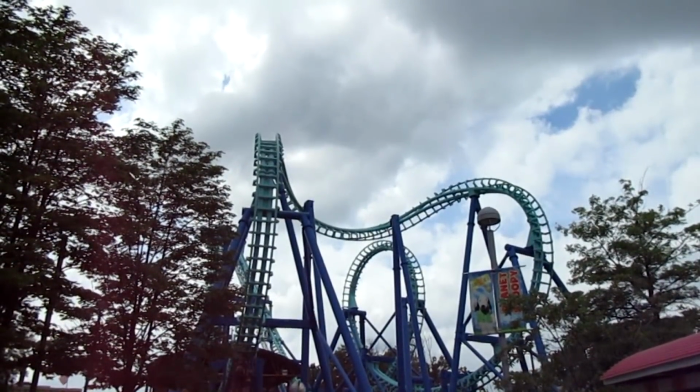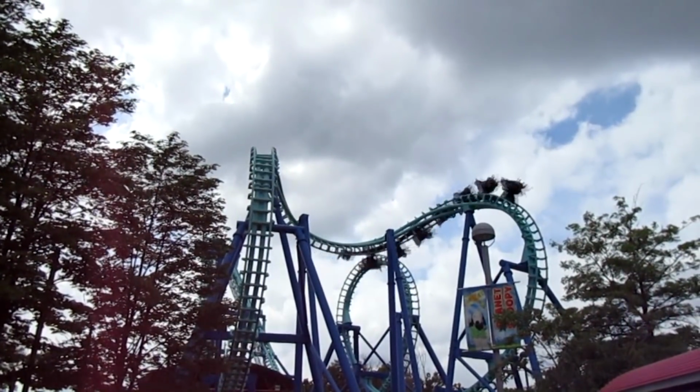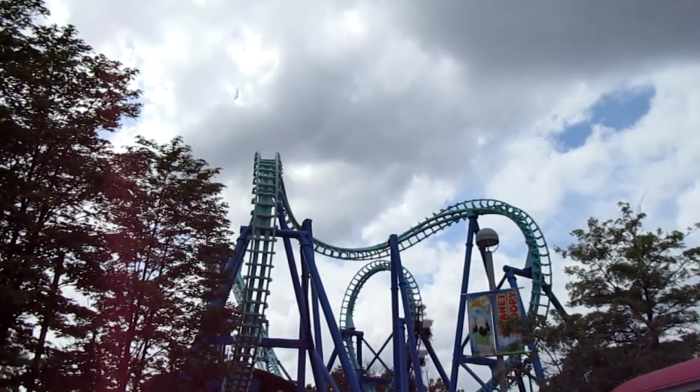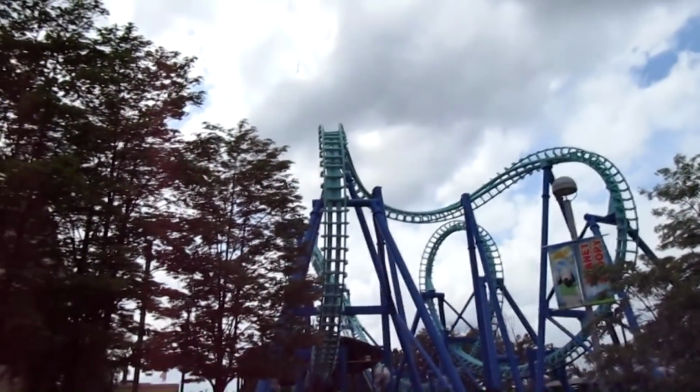Invertigo. It's about time I rode a good boomerang for once. By far, Invertigo is the best boomerang roller coaster I've ever experienced. It's about time I got into one. I'm glad that this thing is pretty nice, pretty smooth. I enjoyed it a lot.